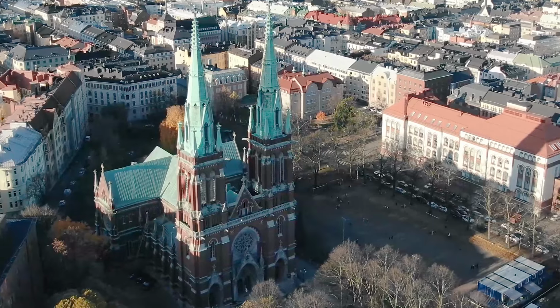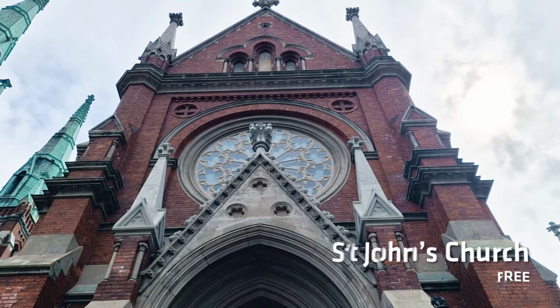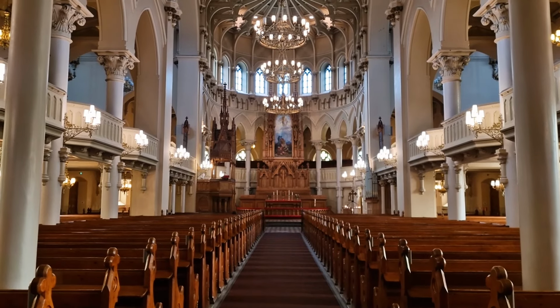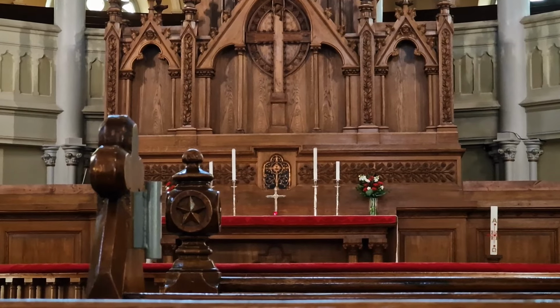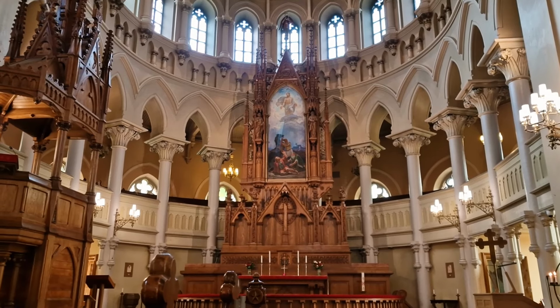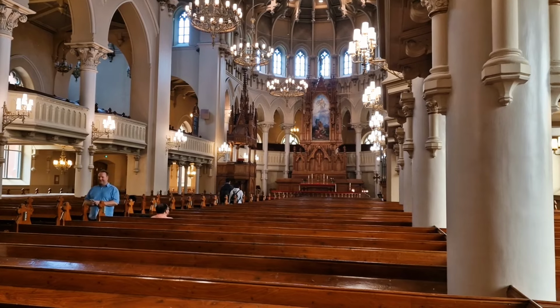If you want to see a proper church, visit St. John's. Not only is it free of charge to go inside, but it actually is a real working church, not a wooden shed pretending to be a church. And it's pretty grand inside. This is probably one of the nicer churches that I went to here in Helsinki.